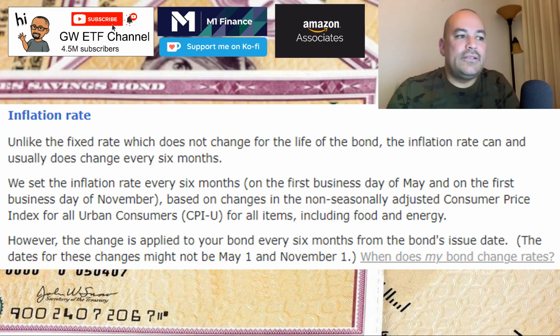So the inflation rate is really where you're getting this, okay? Because the fixed rate of the bond is 0. So you'll never get less than 0, but you'll get the fixed rate plus the semi-annual inflation rate. I hope that makes sense. I'm trying to make sense of this.